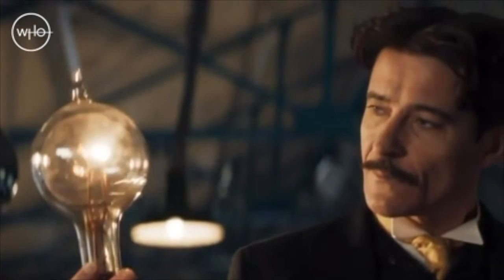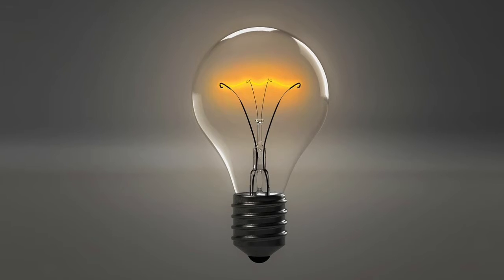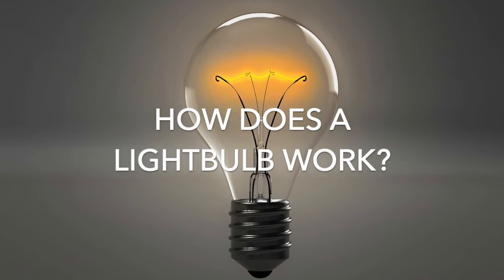Have you ever heard a scary noise in the middle of the night, but it was too dark to see? Or tried to navigate your house during a blackout? We take for granted our ability to flip a switch and, like magic, we have light. But is it really magic? Today, we're going to show you how a light bulb works.